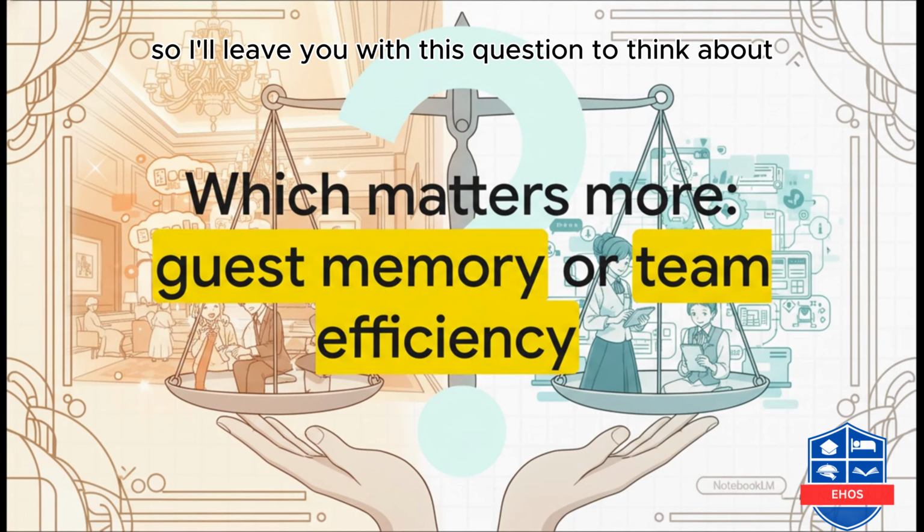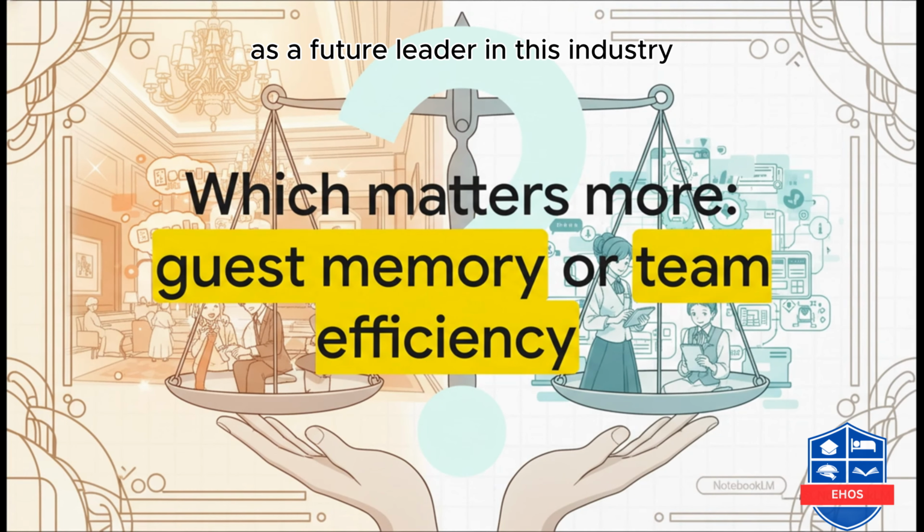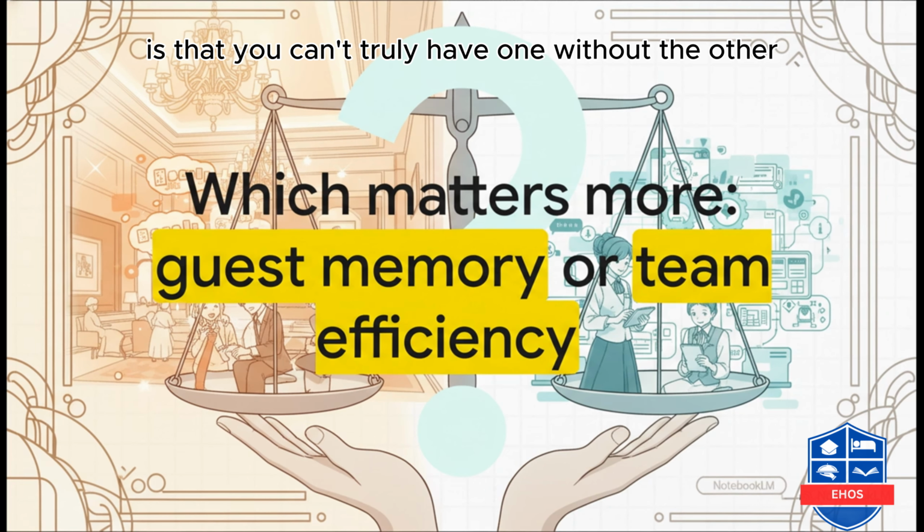So I'll leave you with this question to think about. As a future leader in this industry, you'll always be doing this balancing act. But the real secret, of course, is that you can't truly have one without the other.